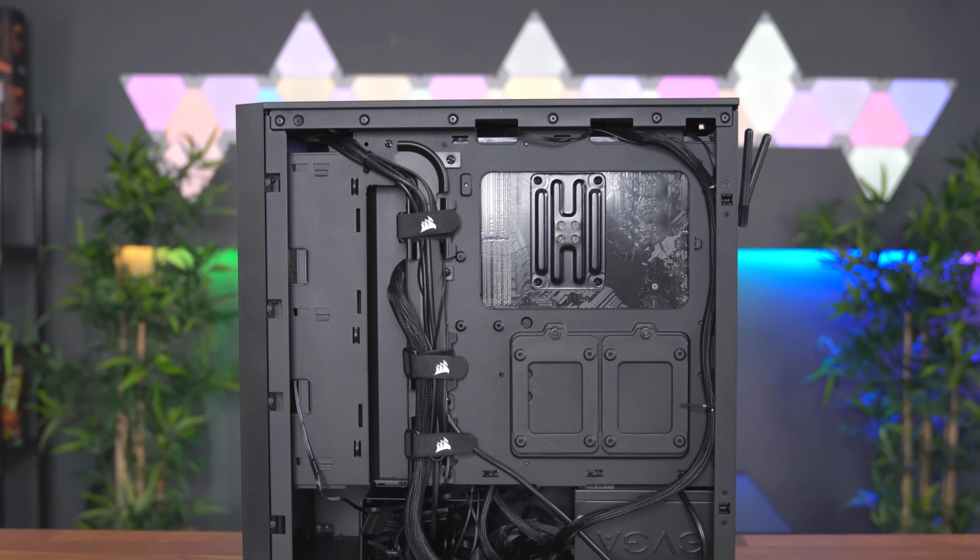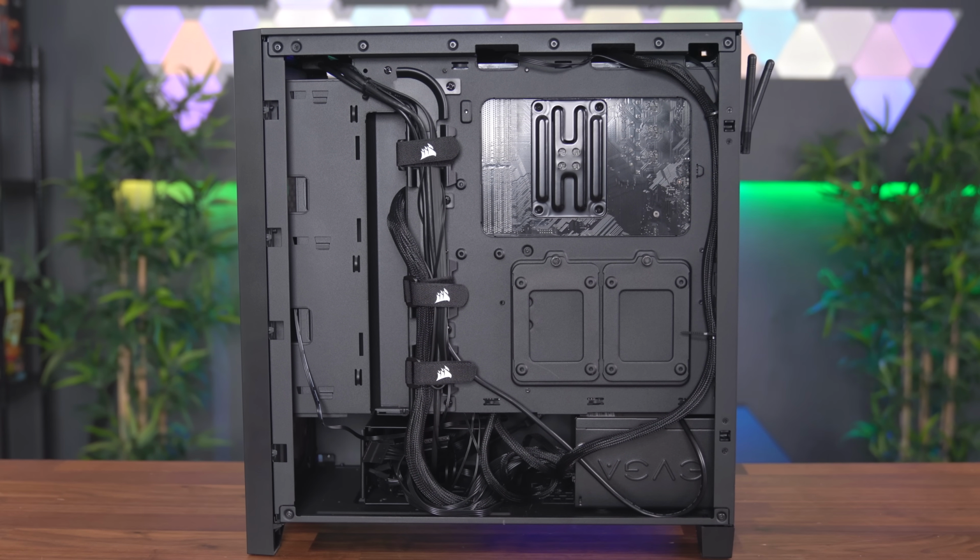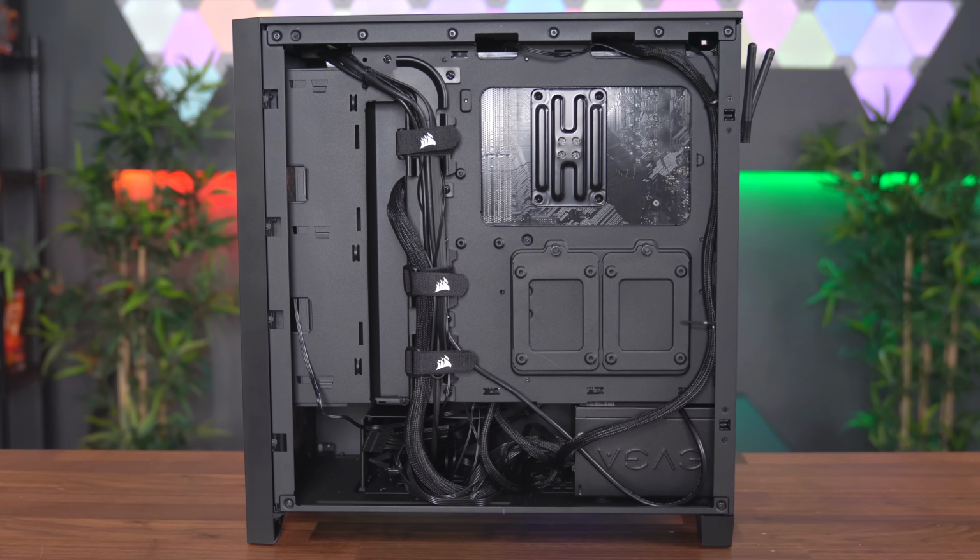So the build turned out really great, you guys. I didn't run into any issues whatsoever building inside the 4000D airflow. I absolutely love the cable management support in the back. The raceway and the built-in Velcro straps helped me a lot in tightening up the wires.